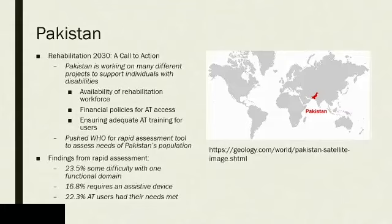And the findings were actually very interesting. So approximately 23% of individuals in Pakistan have some functional difficulty in one domain. This could be mobility, communication, cognition, and hearing, etc. Approximately 17% of individuals require an assistive device, and only 22% of individuals that are AT users have had their needs met. This means that there's about 78% of individuals in Pakistan that are being handed assistive technology that isn't meeting their needs.